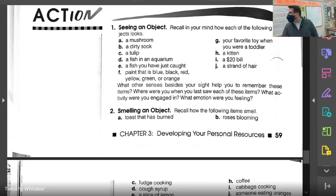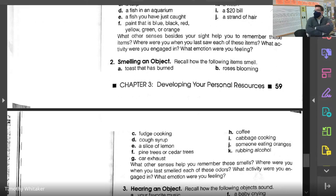Okay. Now, let's see. So that's seeing an object. So these are all objects you obviously can imagine visually in your mind, all right? So now let's add another layer to it. You're envisioning it, visualizing it in your mind, but now you're going to add smell, okay? Add the sense of smell to it. So close your eyes. And I want you to imagine what it looks like and what it smells like, adding another layer, a piece of toast that is burnt. Once you get that image in your mind's eye, and in your mind's nose, because you're going to recall the smell of it, somebody describe that to me. How does that make you feel? And what does it look like to you?